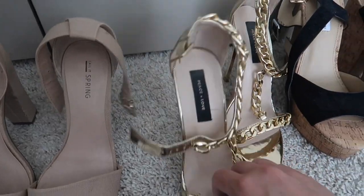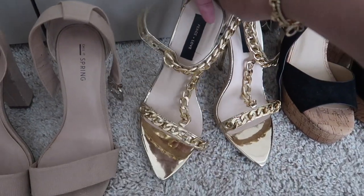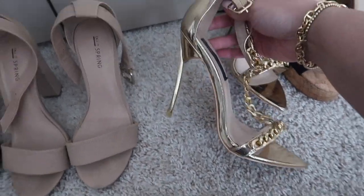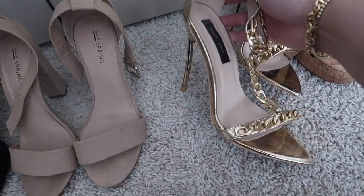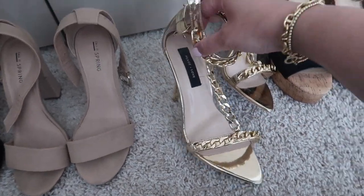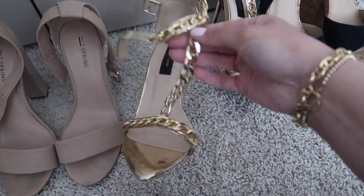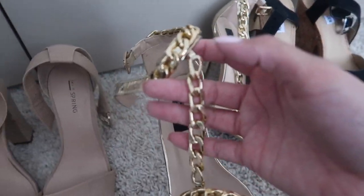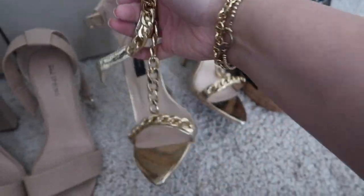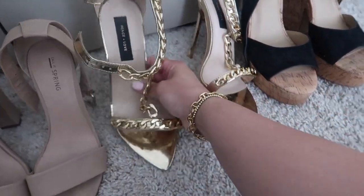Okay, these ones, I call these my J-Lo heels because they remind me of heels J-Lo would wear. But again, this doesn't really fit my lifestyle. They're so tall. I don't really like tall heels anymore. They're really uncomfortable for me to walk, but these were actually pretty comfortable. They weren't that bad. And these were from Misguided, but they're so pretty. Look at that gold Cuban link chain, and they're gold all over. I feel like these would be really nice for wedding season coming up. So we are going to sell those.